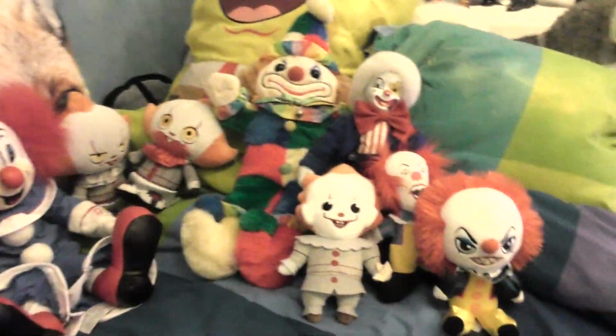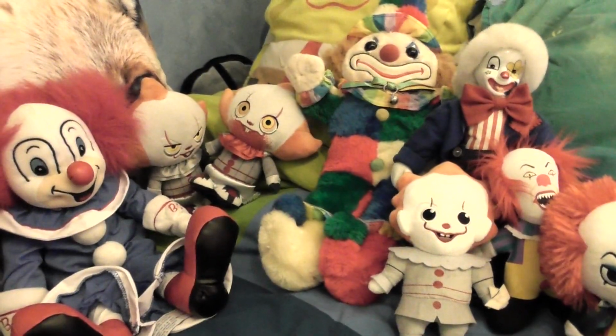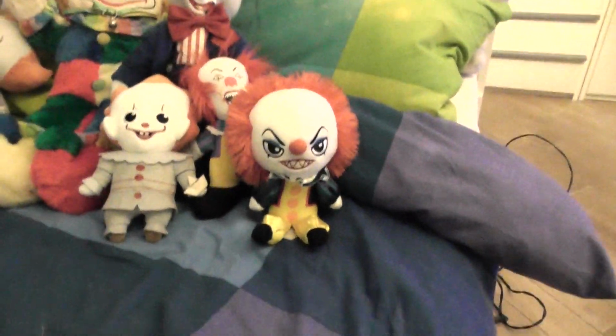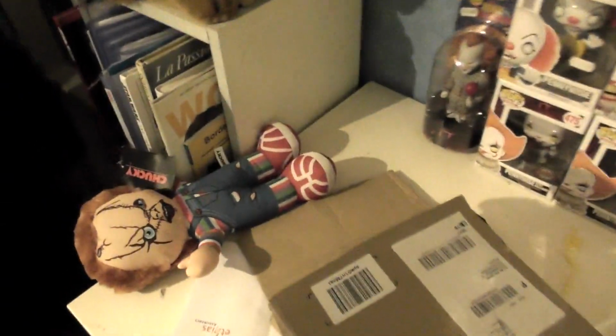Now I'm going to show you a few figures, because I've been collecting figures as well. For some reason, I seriously have been trying this. So I'm going to take you there. I'm going to detach my camera from its loading box. There you go. And I'm going to take this guy to his place. Here you go. This is actually his place here.